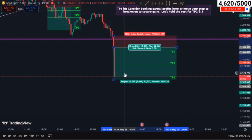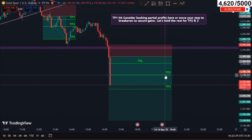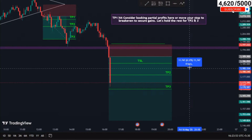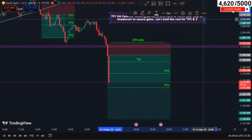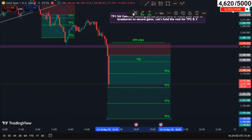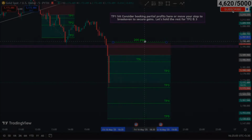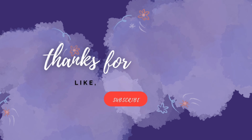I placed my stop loss just above the broken support zone, and the moment I entered, the market dropped like a waterfall. In fact, a single 5-minute candle gave me a quick 200 pips. I continued to trail the trade, locking in profits along the way, and managed to secure a total of 350 pips from this move.